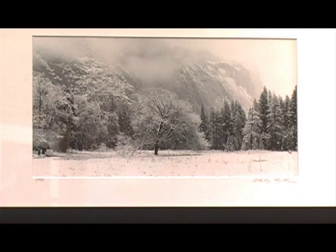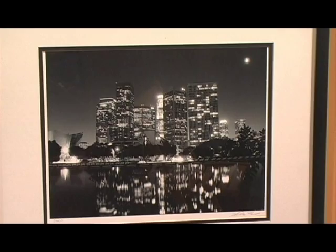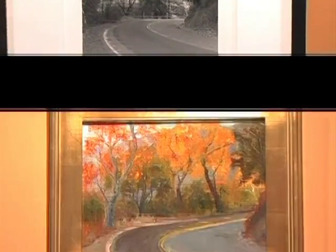I'm opening up with another artist, John Crocker, and he and I have collaborated. He's taken some of my photographs and painted them. We're looking at that wall over there. It's like dueling paintings and pictures. Yeah, it's kind of neat in the sense that I give him a black and white, and he interprets it in color. And so we've had some fun doing that.